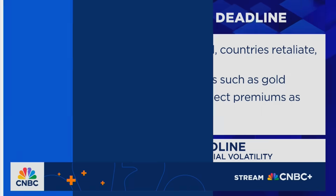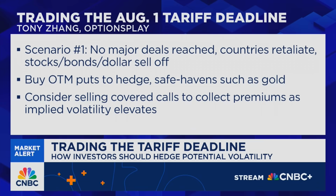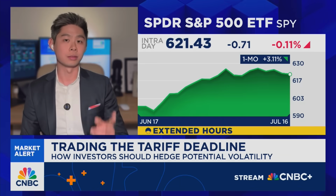All right, let's go through a few scenarios here, Tony. So let's say two big trading partners, the EU and India, say, we don't want to make a deal, and that becomes a bit contentious. How would you play that in the options market? So in that particular case, I think the easiest way to do that is the simple, straight out-of-the-money put option. Like I said, going out to August, if you buy a 610 put on SPY, 6100 on SPX, that's going to cost you 1% of your portfolio's value to buy that hedge. And that gives you significant downside protection relatively inexpensively.